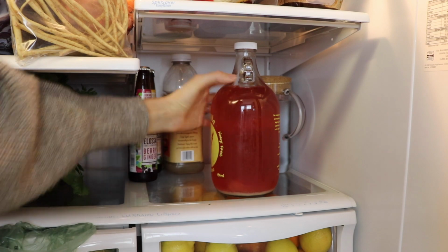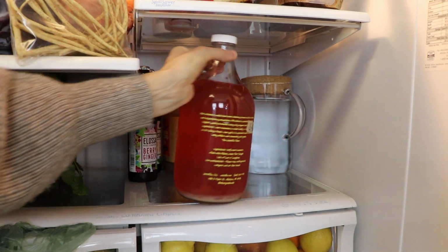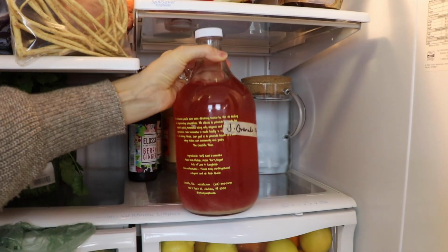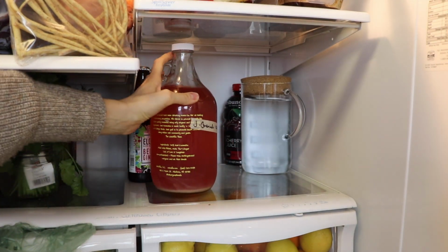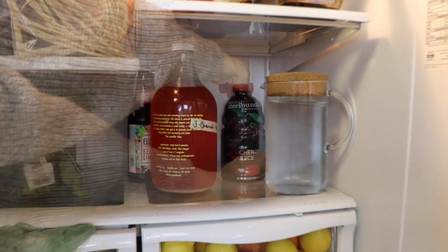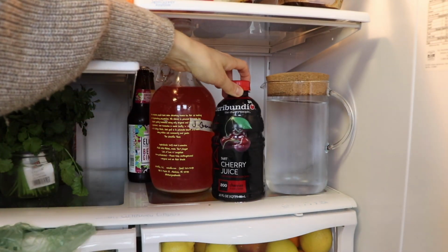Let's see, this is some of my own June. This is a grenade, which means pomegranate. I tend to write my flavors in French. Then I've got a pitcher of water. And then finally, I've got a jar of tart cherry juice.